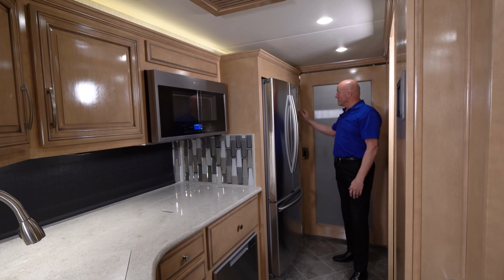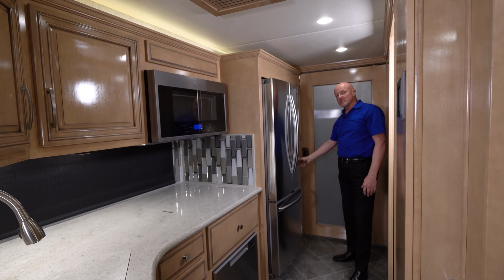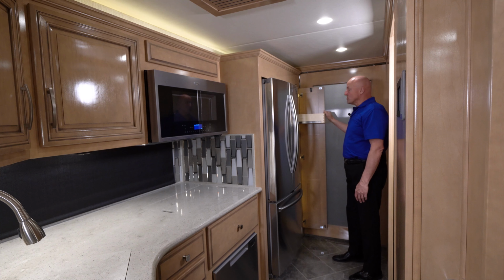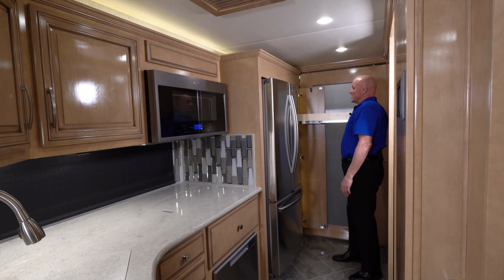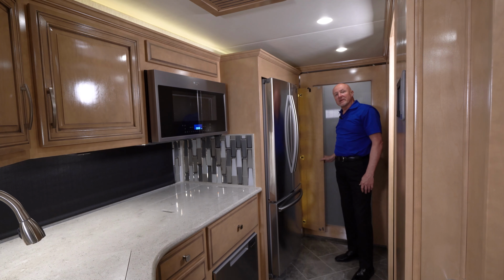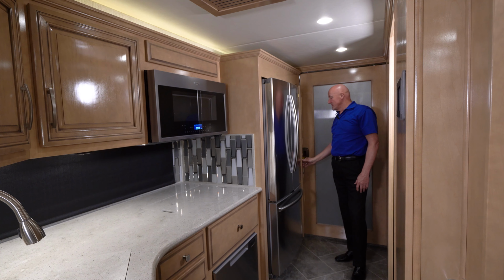Moving back just a little bit farther is a nice pantry on the side of the refrigerator with pull-out drawers, and they're fully extendable and also adjustable. So any of these drawers could be taken out. You can change them for height based on what you have to store in there, and it makes it very, very nice.